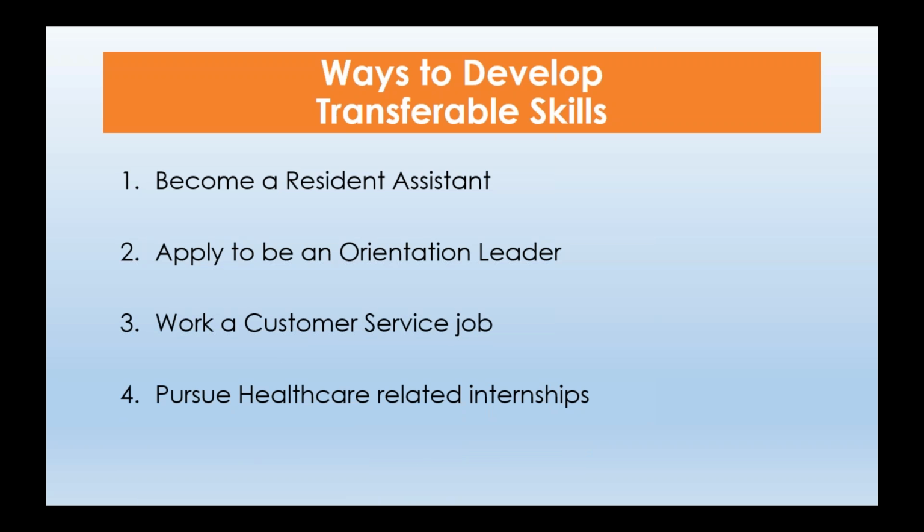Developing transferable skills as a pre-health student is necessary because as a healthcare professional, you will need to be a problem solver. Similarly, if you were a resident assistant on campus, you probably have utilized your problem-solving skills, which you will need when working with patients in a healthcare setting.